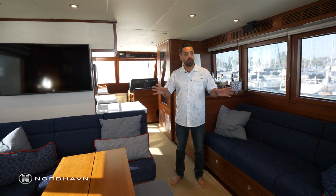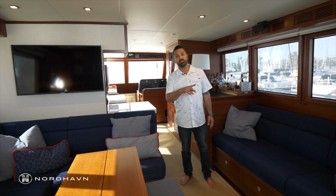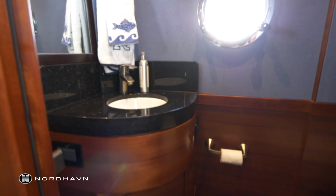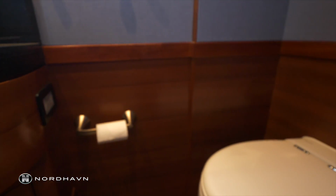So on the starboard side of this Nordhavn 59, one unique feature is the additional day head. This is a great feature. It's right near the aft door to the cockpit. You have a sink, toilet, port light for ventilation.